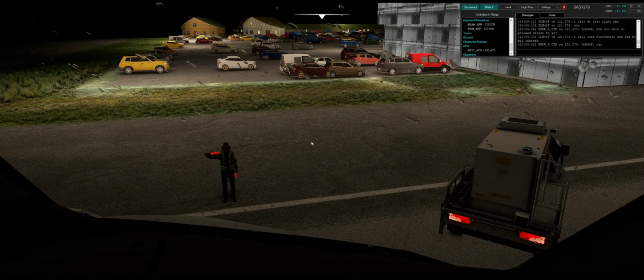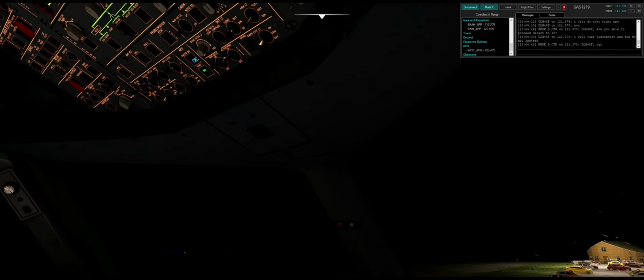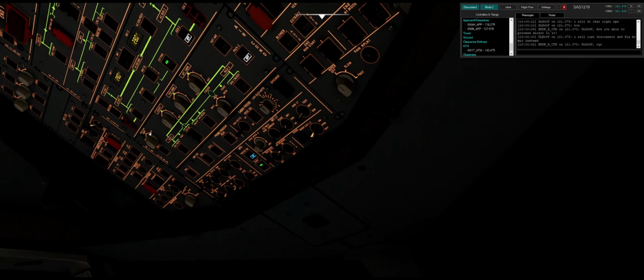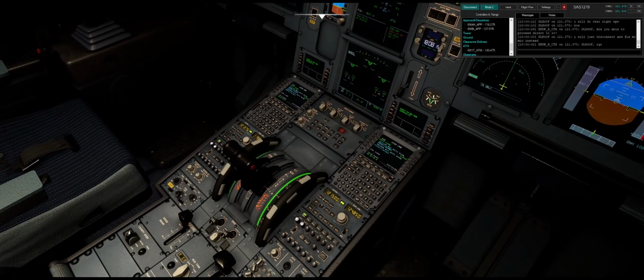Parking brake on. And PAX Gen is coming off. And engine number 1 off. Door unlocked.